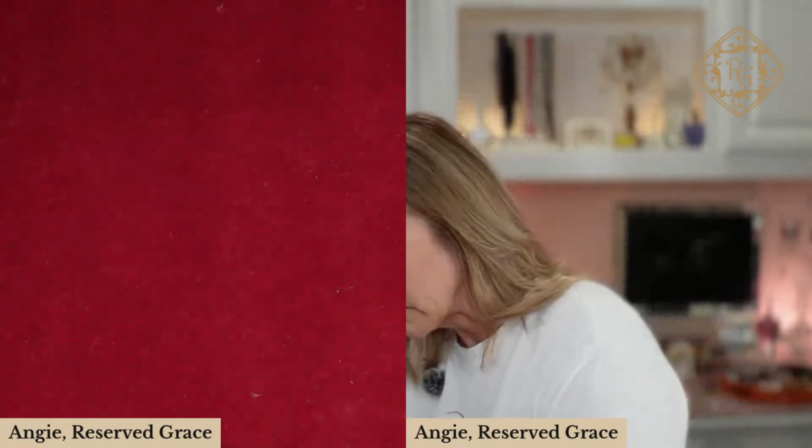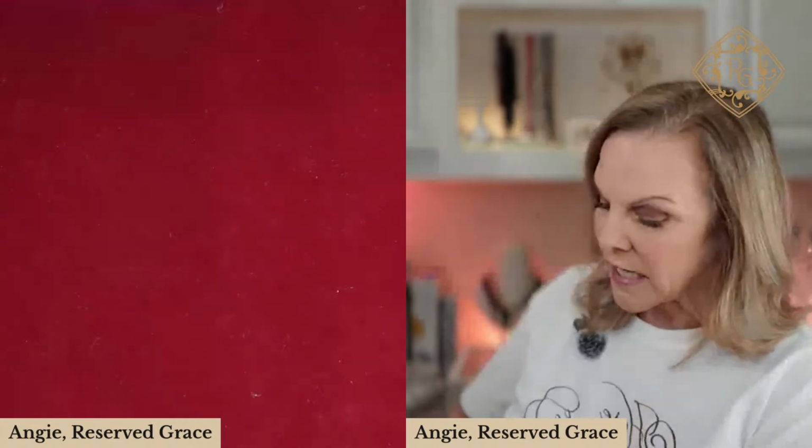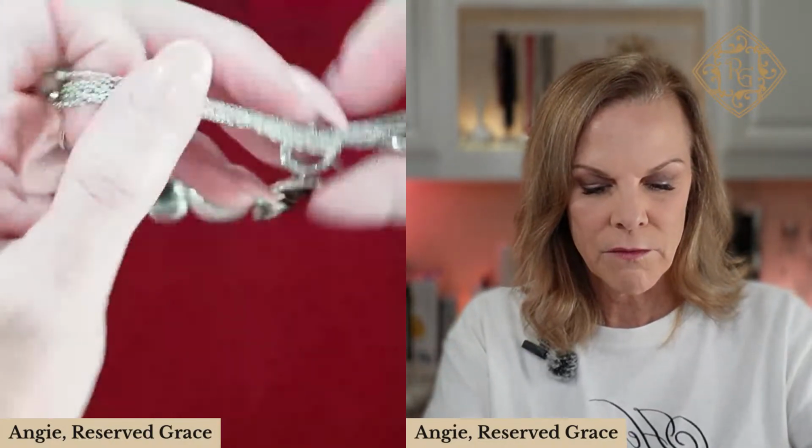Let's go to the next item. Let me close out these other ones that we didn't do. Next one I'm going to pick is, let's see, I'm going to do a Monet. This is a 1980s jet black faceted glass and rhinestone necklace. I'll put that in the chat for you right here. This one I haven't shown either. It has been waiting to get listed again on Reserved Grace and hasn't made it there yet. So I thought I would bring it out for you today.